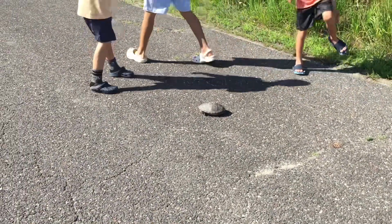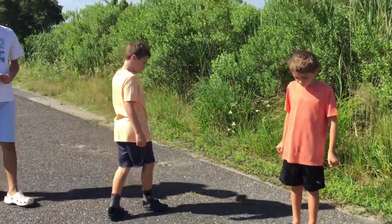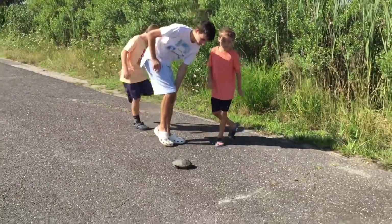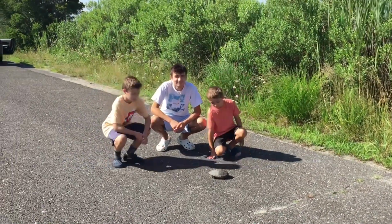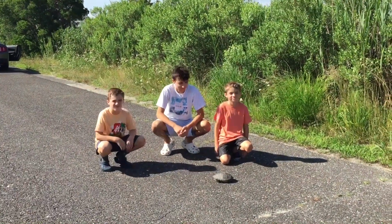Okay, we saw our first turtle crossing the road. You boys want to stand over there and Grandma will get a picture with him? Yeah. All right, go ahead. Get down over there, Ben. Get close to him. Okay, this is our first shot with the turtle.